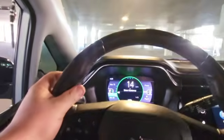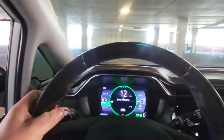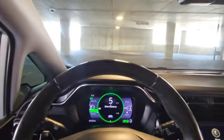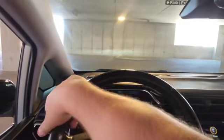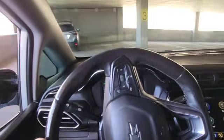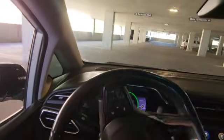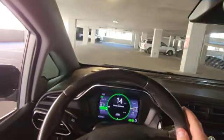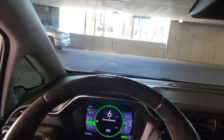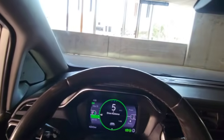If I pull that in, it'll slow me down even more quickly than just taking my foot off the brake pedal or off the gas pedal would. Now, I don't want to floor it in here because this thing will spin the front tires, especially on this concrete, but a little bit of acceleration, a little bit of brakes, no undue noises.